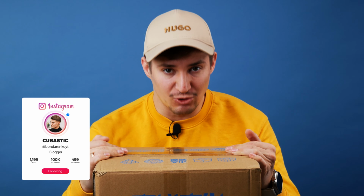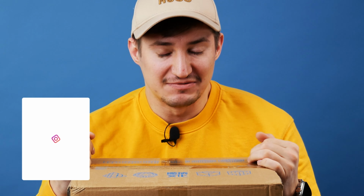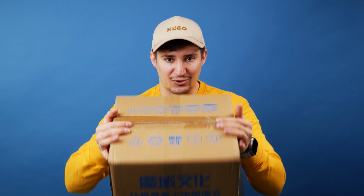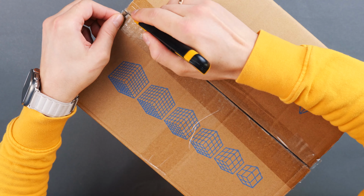I don't know about you, but I'm already preparing for Christmas holidays. And this is a huge box with gifts for me and for you for these Christmas holidays. And I think today you and I will enjoy unpacking a huge box with puzzles. It's even drawn here that these are puzzles. Here we go. Oh, it will be interesting.